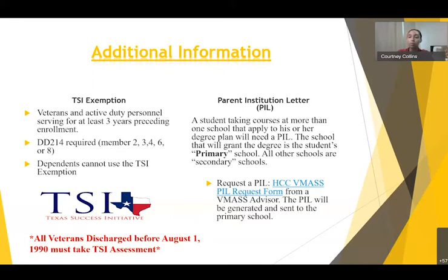The U of H Veterans Office or Veterans Services will generate a letter, and on that letter, it has to list the degree plan that you're working towards and all of the classes that you plan to take here verbatim, and we're only allowed to certify what's on that parent institution letter. It must come from a signed official at the school. And for example, if HCC is your primary institution and maybe you're taking a class or 2 at U of H that's not offered here, then you will need a parent institution letter from us, and you can find that on the website.